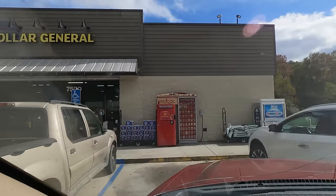And I'm going on a call for a beehive in a gambrel style house. That's a barn shaped house, for those of you who don't know what gambrel is. And the property owner wants to keep the bees. So we're gonna set bees up in their brand new equipment that they ordered off Amazon. We're going up in the woods in Alabama. There's a Dollar General.